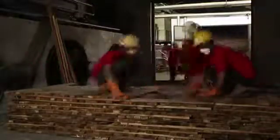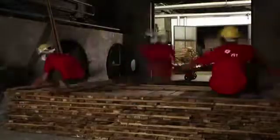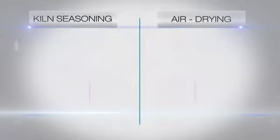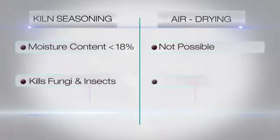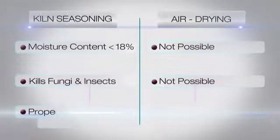This is because they fail to understand fully the benefits of kiln seasoning over air drying. You see, timber can be dried to any desired low moisture content using kiln seasoning. Whereas in air drying, moisture content of less than 18% is difficult to attain. Kiln seasoning also helps in sterilizing the timber, as the temperature and humidity employed typically kills all fungi and insects in the wood. Whereas in air seasoning, this function can't be achieved.